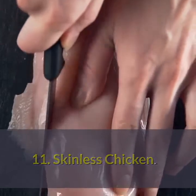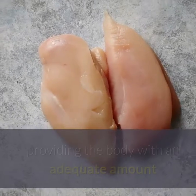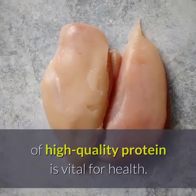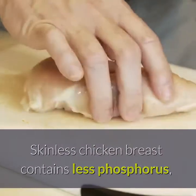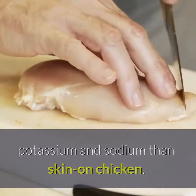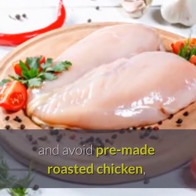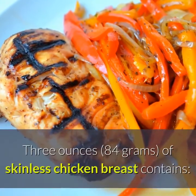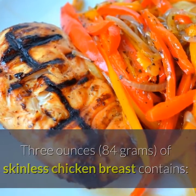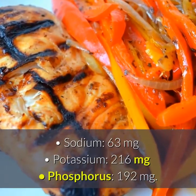11. Skinless chicken. Although a limited protein intake is necessary for some people with kidney issues, providing the body with an adequate amount of high-quality protein is vital for health. Skinless chicken breast contains less phosphorus, potassium, and sodium than skin-on chicken. When shopping for chicken, choose fresh chicken and avoid pre-made roasted chicken, as it contains large amounts of sodium and phosphorus. 3 ounces (84 grams) of skinless chicken breast contains sodium, 63 milligrams; potassium, 216 milligrams; phosphorus, 192 milligrams.